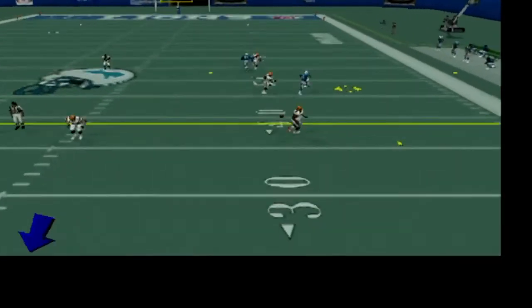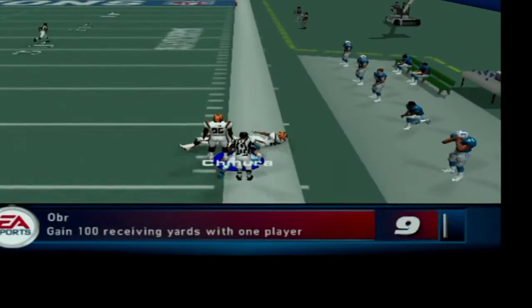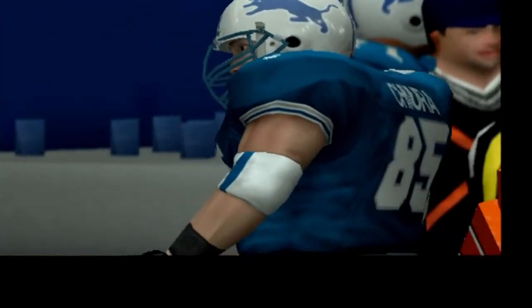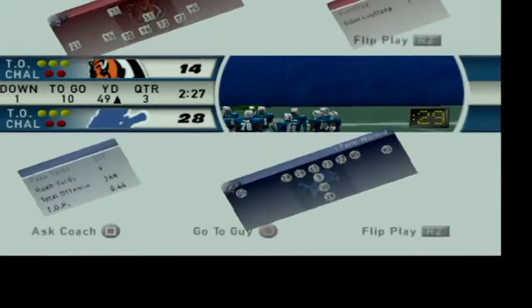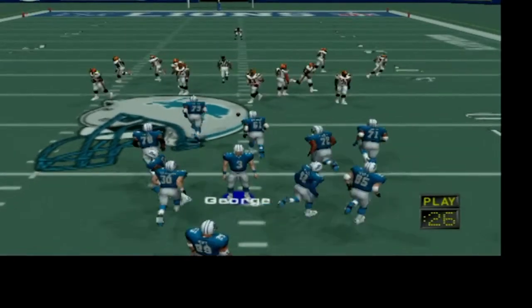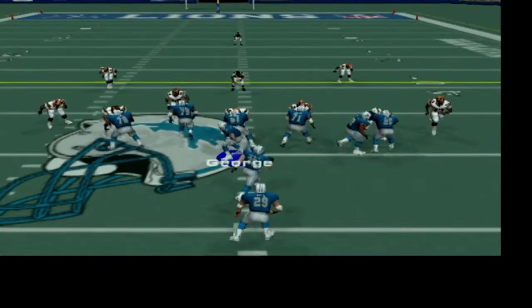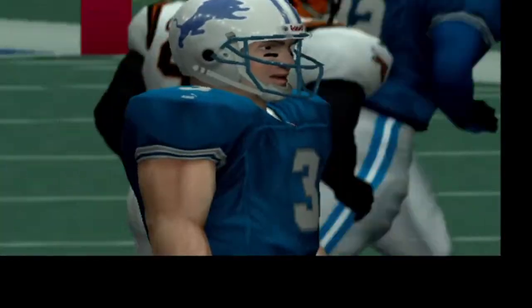He scrambles out of the pocket. Passes right. Caught. Bell with the takedown at the 49. He catches a bullet for the first down. And when you talk about precision passing, that's what you mean. Defense showing blitz. George hands it off. Bankston with the tackle at the 46.